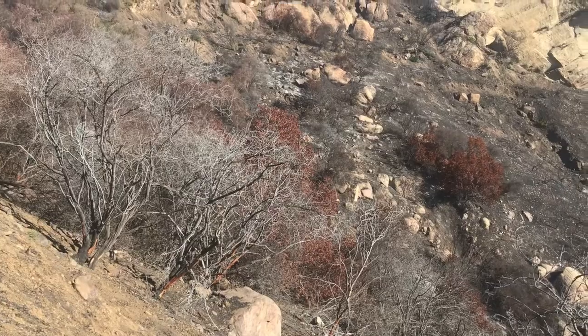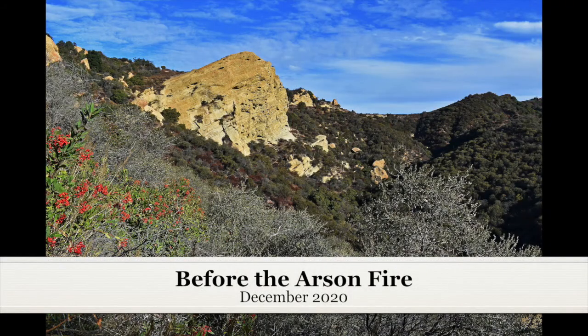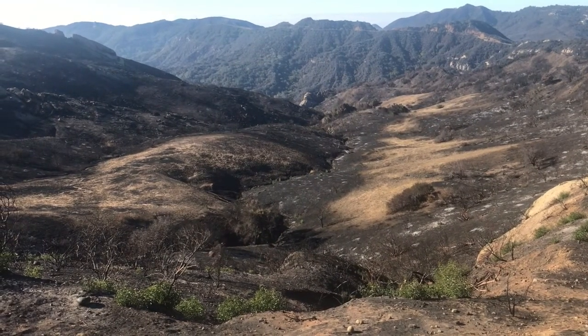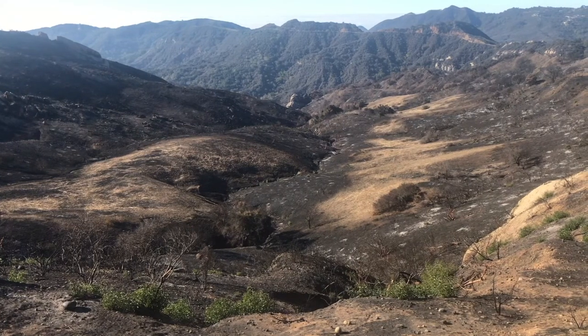But for most plants, it will take a few years for them to come back. Yeah, most shrubs that are really thick, it takes them a little while to grow. So it will take them a few years to come back, and probably at least a decade before this area is pretty similar to what it looks like before. But what if it doesn't come back that way? Well, to see what these plant communities look like a few years after a fire, let's head to another site.